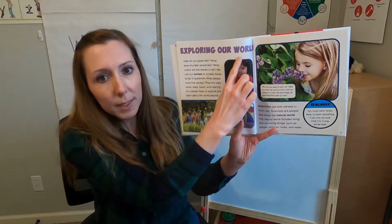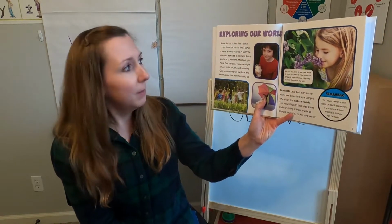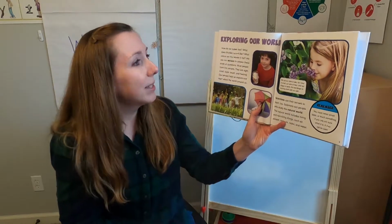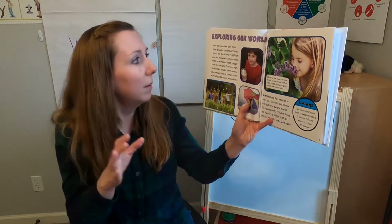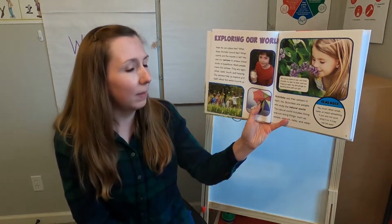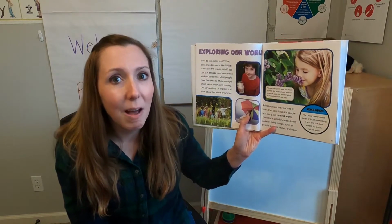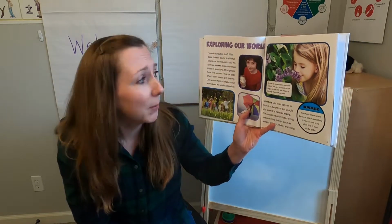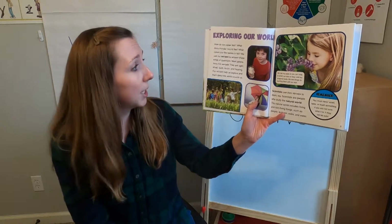Exploring Our World, and that's the heading of this page. How do ice cubes feel? How do they feel? Cold, right? What does thunder sound like? Boom! What colors are the leaves in fall? That's my favorite season because I love when the leaves change to orange and red and yellow and sometimes even purple. We use our senses to answer these kinds of questions.